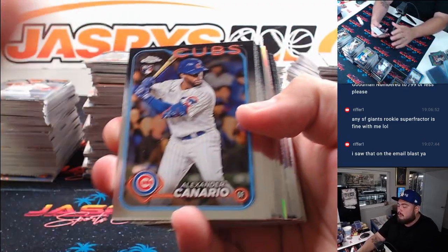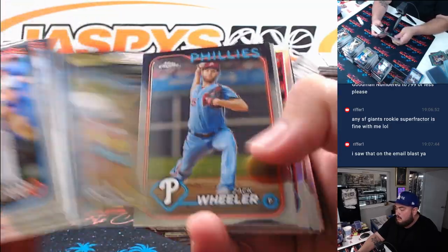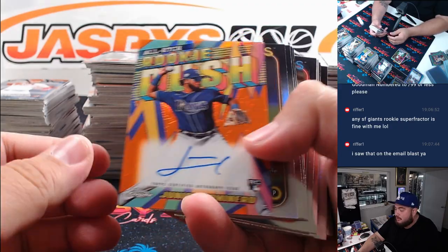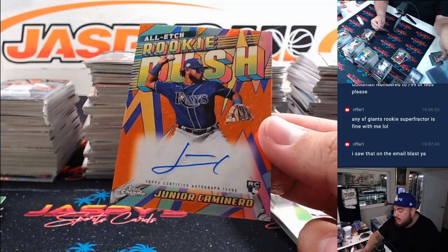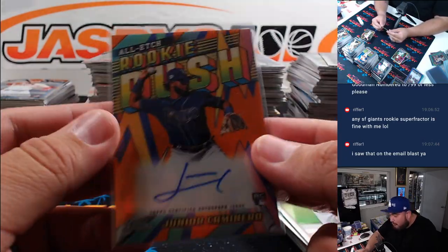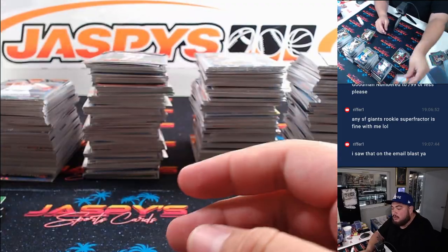All right, here we go. Whoa. Woo. Man, Rays are having a great break. It's my first time pulling an all-etch rookie rush orange autograph of Junior Caminero. And numbering is up here at the top. That's 14 out of 25. Rays are having a hell of a break. Our second Junior Caminero autograph.